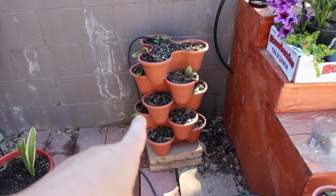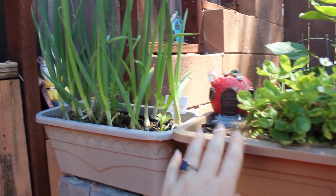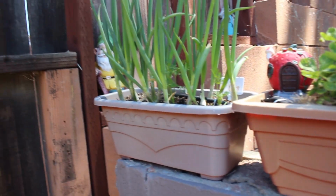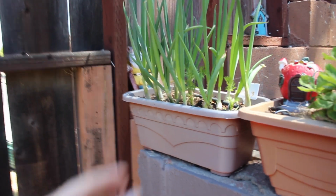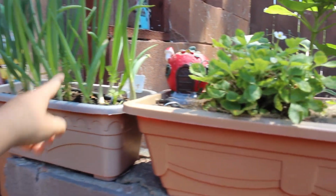Then I have some Swiss chard in this little tower. I need to finish that. That's a project. I put a lot of these little containers I got at the 99-cent store or dollar stores, just temporary to use as extra little beds. They were inexpensive, won't last forever, but these are green onions that I actually just chopped the green onion part off from the store and just stuck them in here.